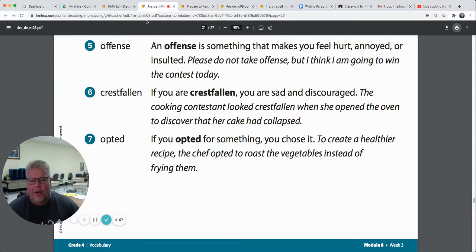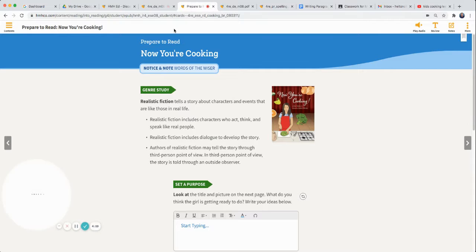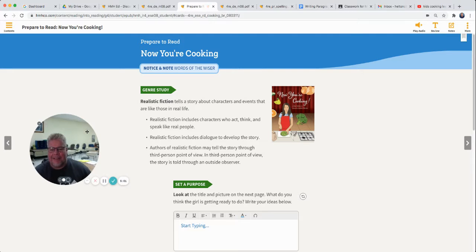And they go with the story this week called Now You're Cooking. Now you're cooking. This is a realistic fiction. It tells a story about characters and events that are like those in real life. Realistic fiction includes characters who act, think, and speak like real people. Realistic fiction includes dialogue to develop a story. That means people talking to one another. Dialogue is people talking to one another.